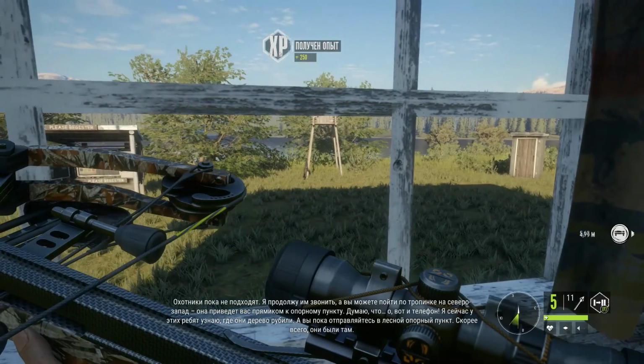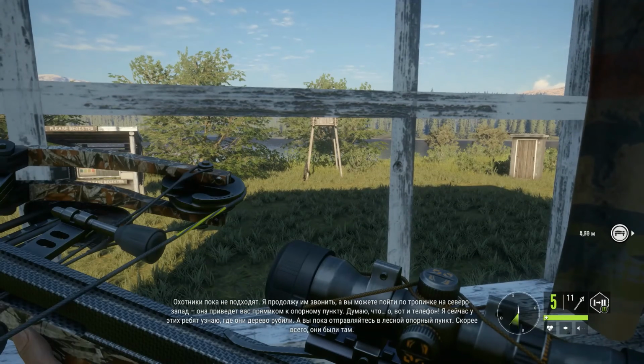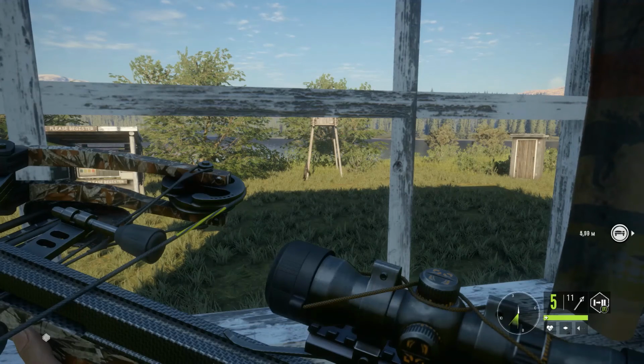No answers from the hunters yet. I'll keep trying. There's an outpost in the forest to your northwest. If you follow the trail, you'll find it. I have a hunch that... Oh, phone's ringing. I'll call you back when I get some answers from these guys about where they cut the wood. Head to the forest outpost in the meantime. I'll bet that's where they were.